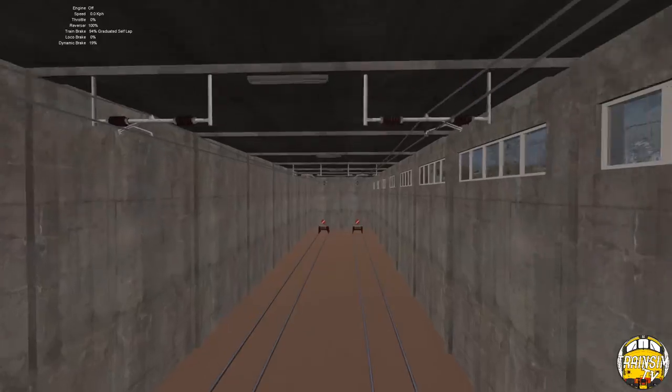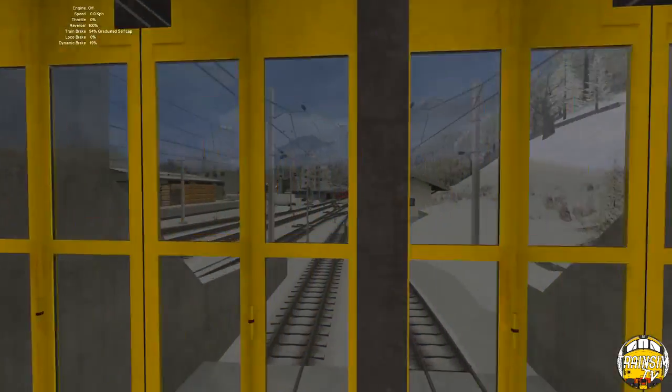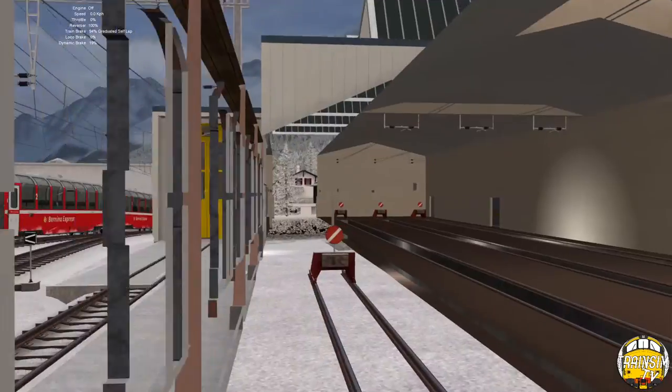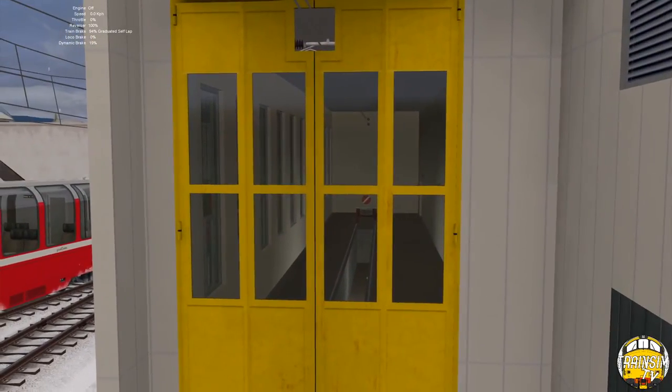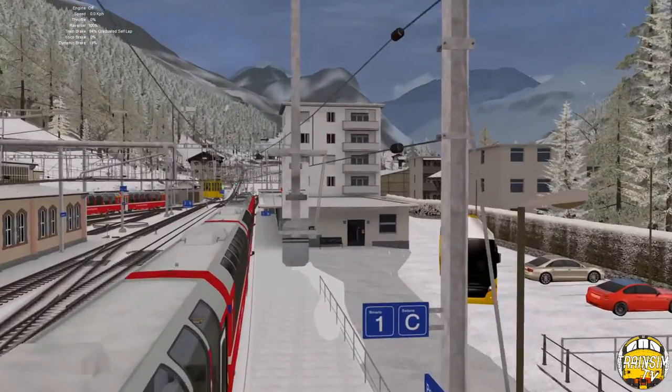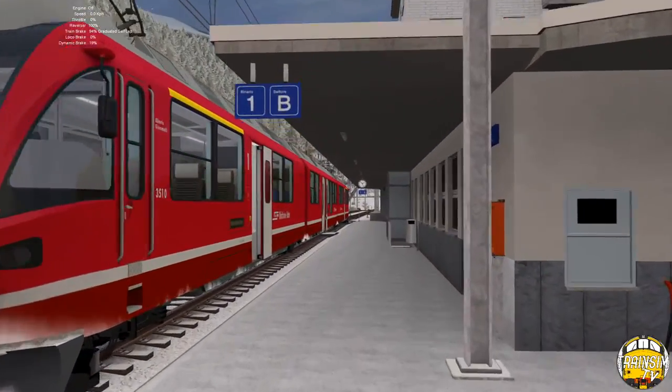Not so big, this one's a bit shorter. But the other one's more like an engineers' working area, with pits and stuff. I think this one does as well. Another short one there. There's little pits in it as well. Quite cool. Lovely station buildings as always.